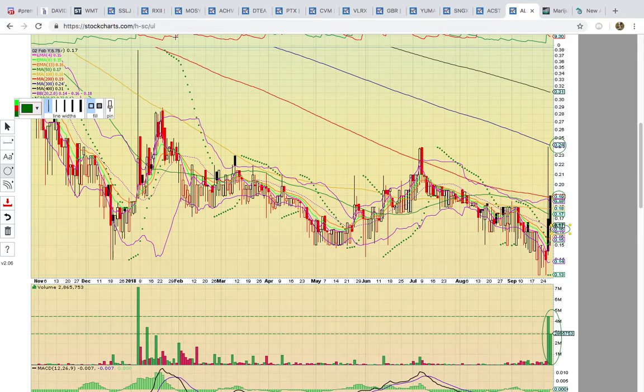You never know. It did make a nice run up to 38 back in January. This is the kind of stock that you want to lock in those gains when they're on the table, because the volume could get really light when it dries up.